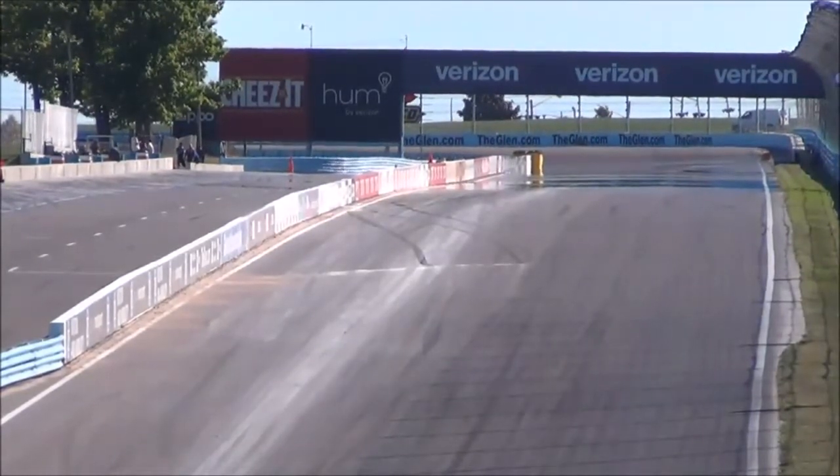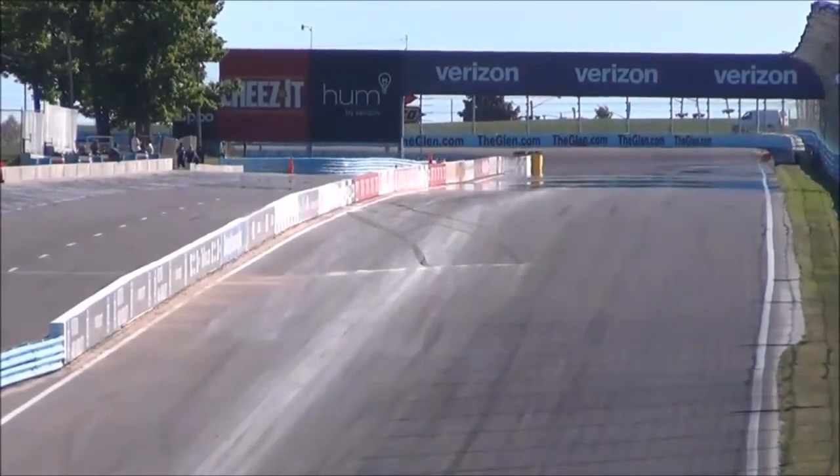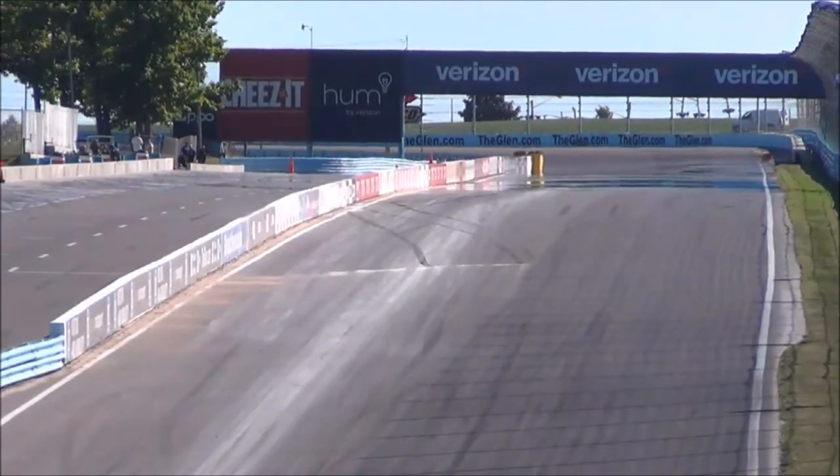Through the woods they come. Pace car lights are off. Indications are for a green flag single file restart this time by. Nice long line of cars there. Pace car lights are off. See them on your screen in about 12 seconds from now.